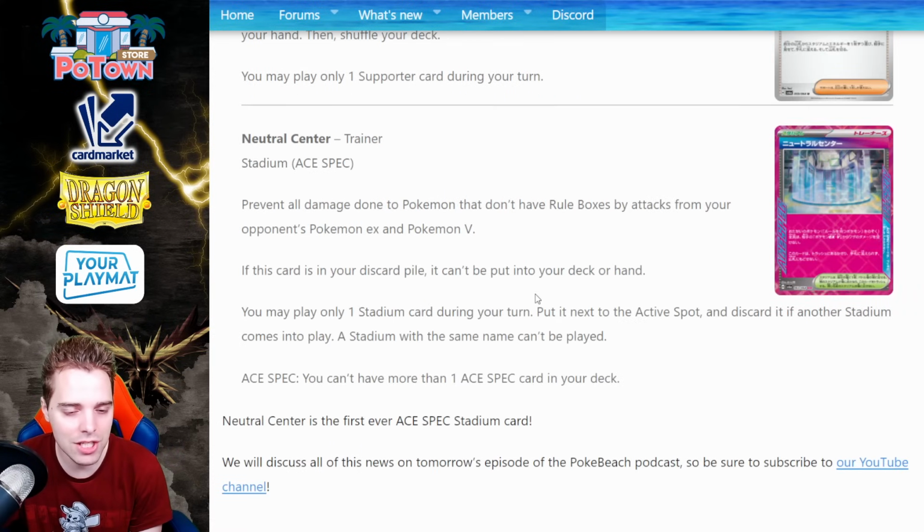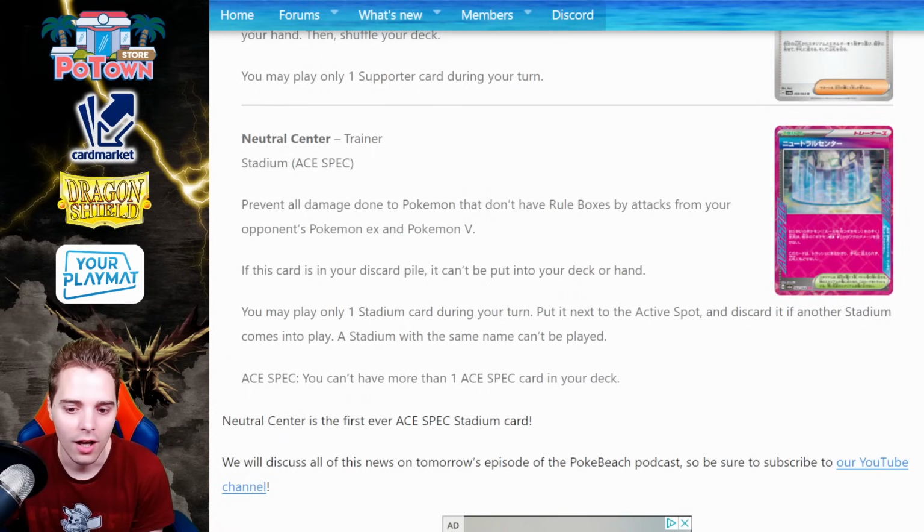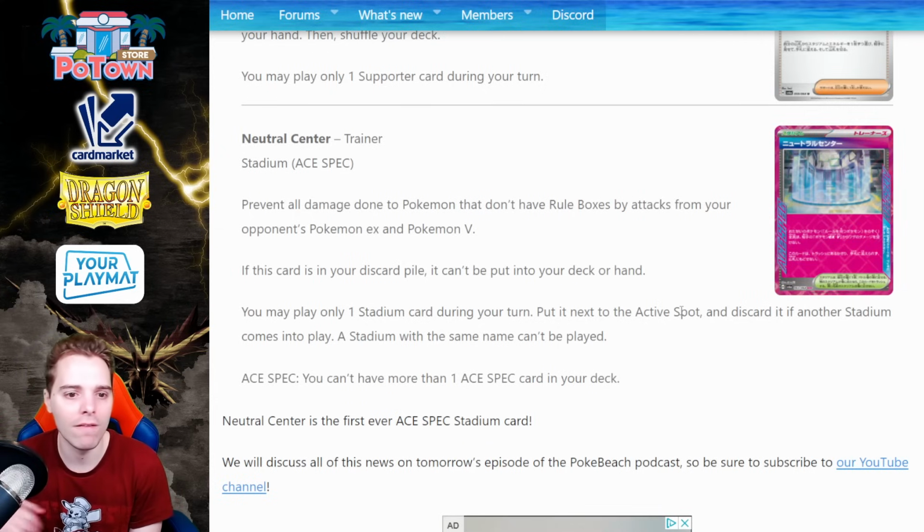And then, ladies and gentlemen, ACE SPEC cards are no longer tool cards or item cards. They are now also part of stadiums. And this stadium is actually kind of bonkers. Let's just talk about it, shall we? Neutral Center. Prevent all damage done to Pokemon that don't have rule boxes by attacks from your opponent's Pokemon EX and Pokemon V.